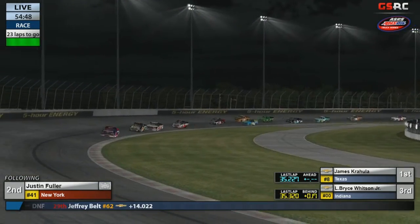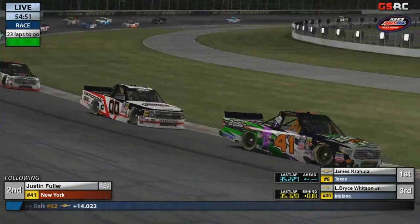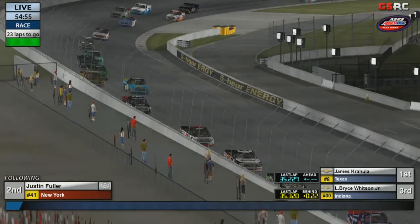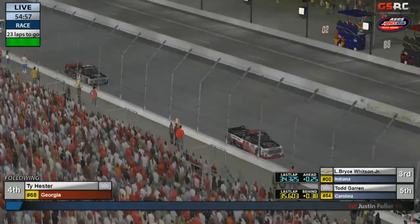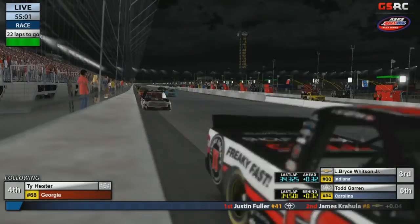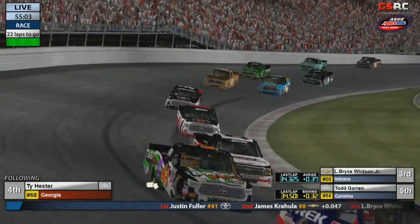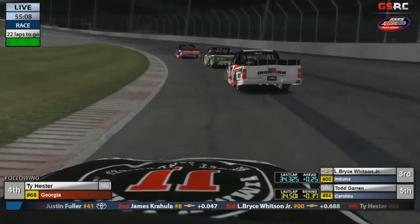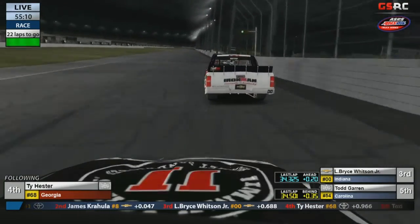I have a feeling we're not done with cautions yet. Fuller will get another chance late in the race. And our pole sitter, Ty Hester, is already back up to 4th place. A great recovery drive from him after spinning solo halfway through the race, and he managed to get around Todd Guerin that previous lap. Looking on the rear of Bryce Whitson, who is actually looking on the rear of Justin Fuller at the moment, managing to catch up to these top 2.